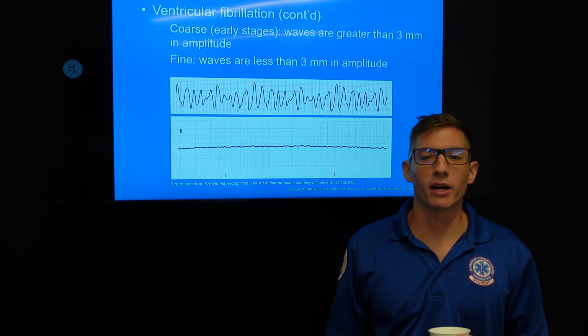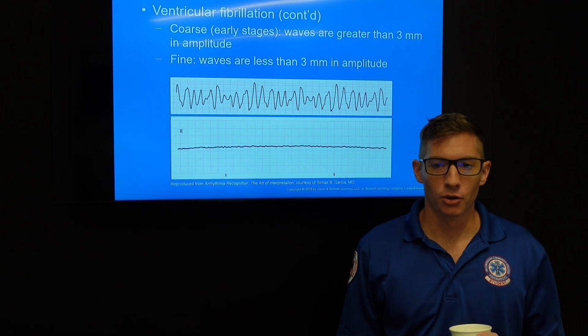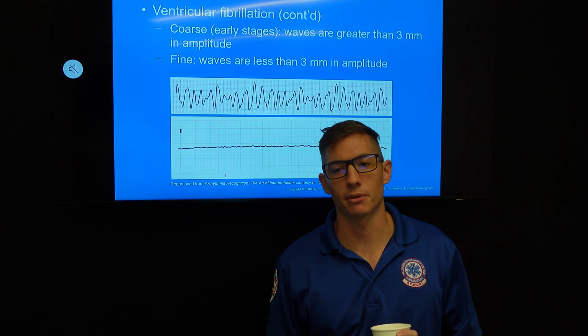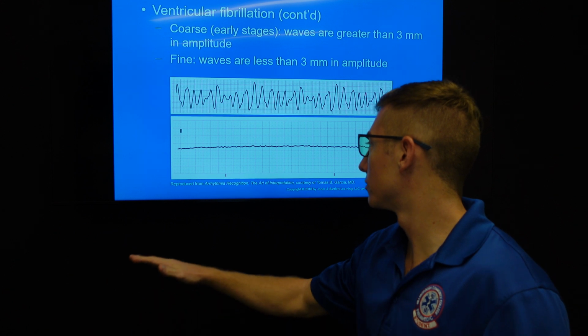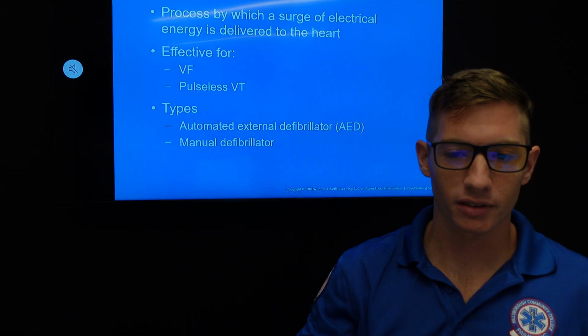When fibrillatory waves are greater than 3 millimeters in amplitude, the dysrhythmia is called coarse VFib. When the fibrillatory waves are less than 3 millimeters in amplitude, it's called fine VF. That looks more like asystole, but sure, we'll call it fine VF.